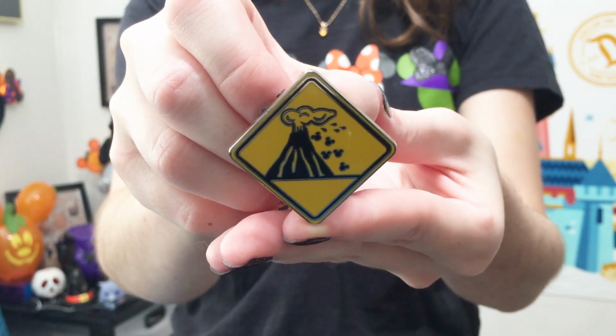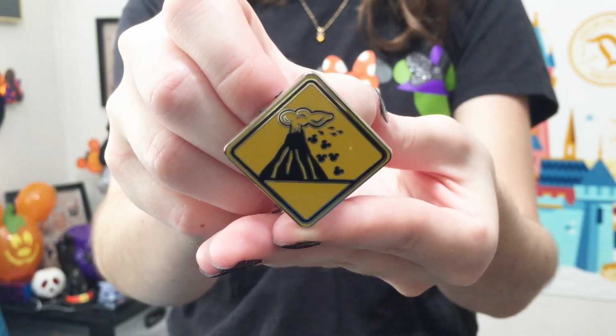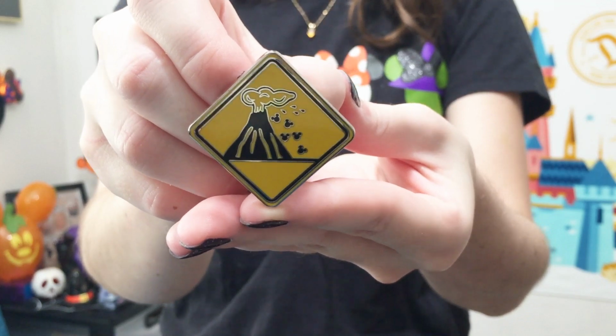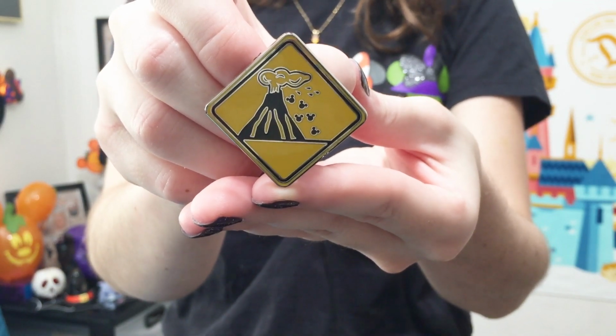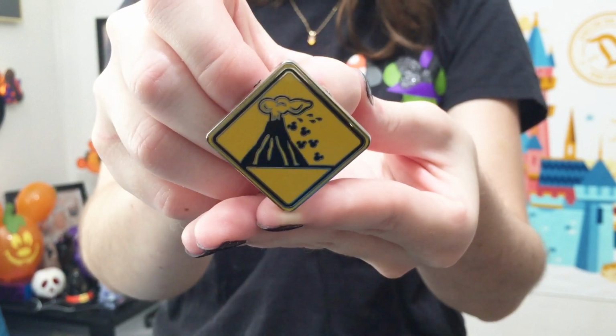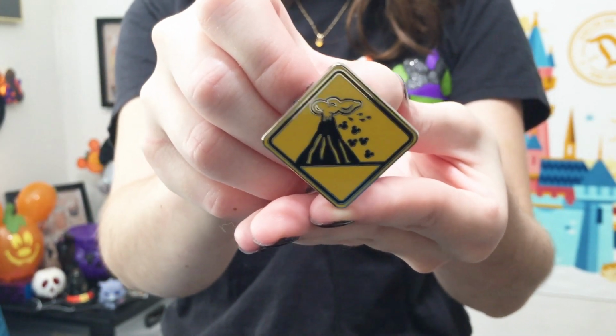And this is so perfect for me because I did a master's in passing that was a volcanology project. My primary dissertation research is based within the East African Rift and focuses kind of on the volcanology there. So for me, you kind of can't get more perfect than volcanoes and Disney in a pin.